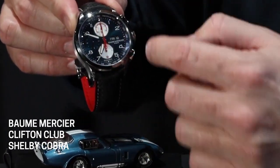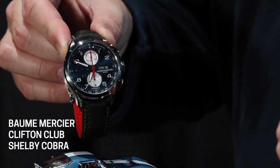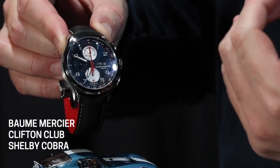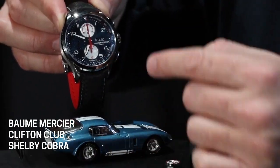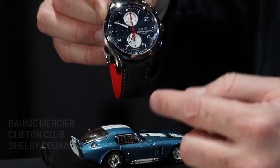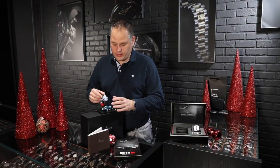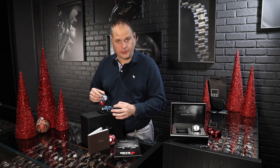So then you move on to the dial of the watch, and the dial is set up to look like the instrumentation on the dash of the car. This was really important to Peter Brock. So this particular car has all kinds of design points that wind up in this watch. The coloration, the match to the original colors of the car, because not all of them were this bright blue.